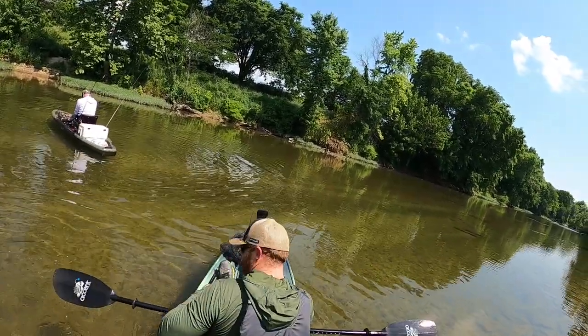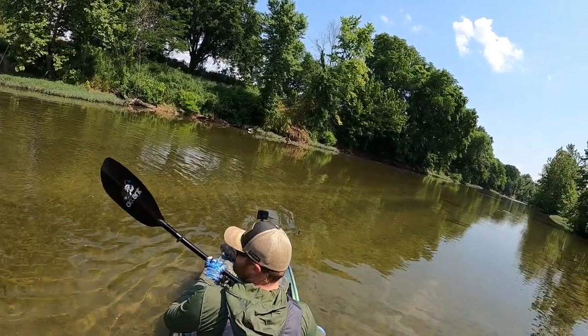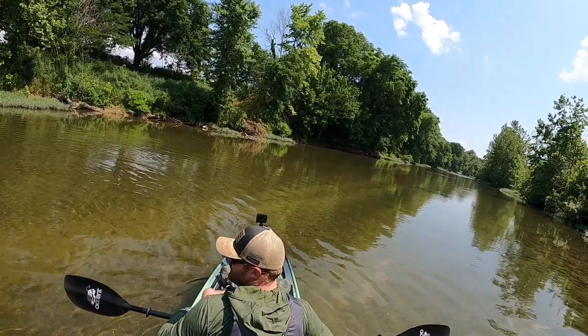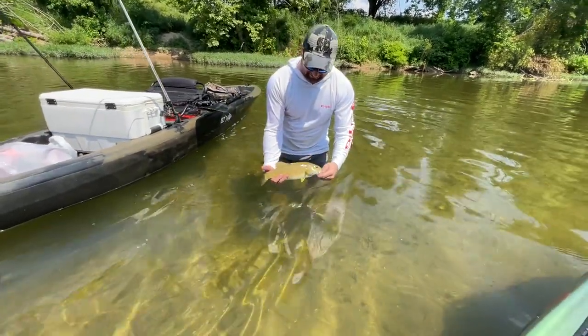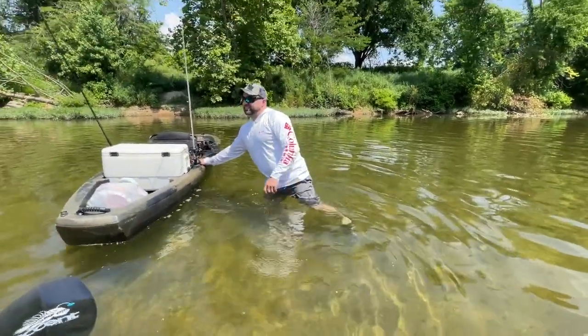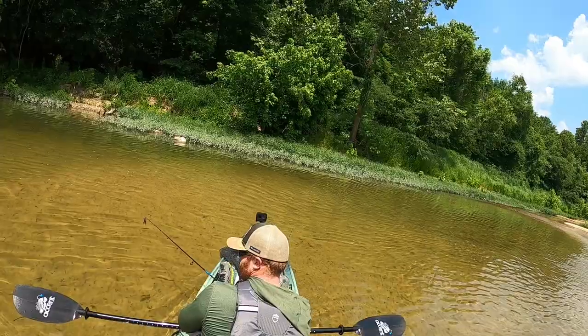There's that stud I was looking for. Dude. Uh-oh. Rod's on the left side in the water. It's down in the water. Nice one, man. About 14, 13 and a half. Beautiful. What'd you catch him on? Oh, that little crawl. Nice. Red tail crawl.